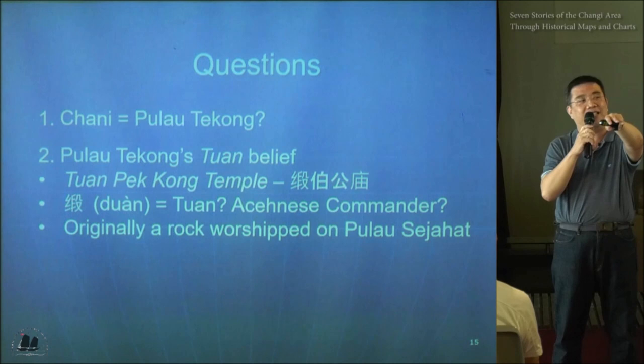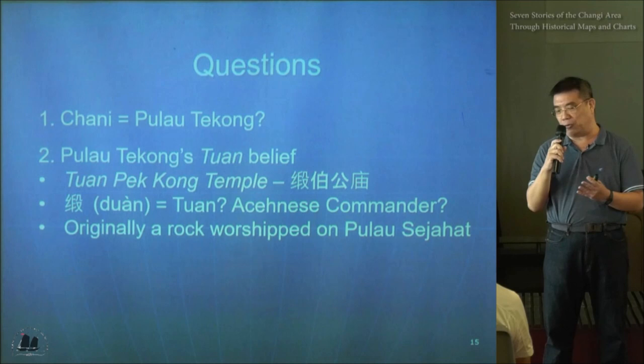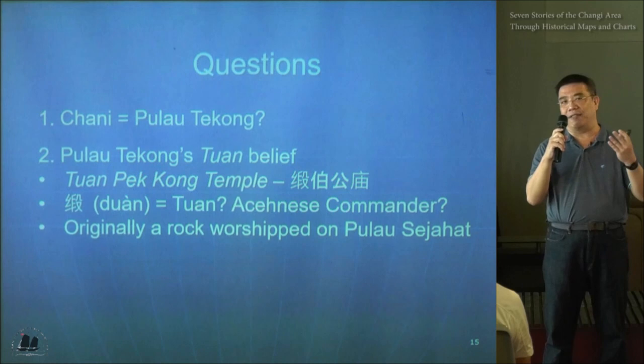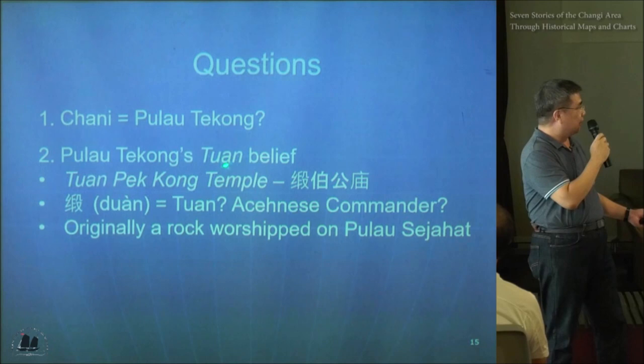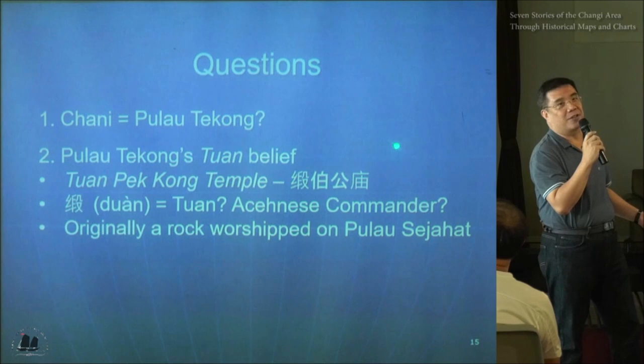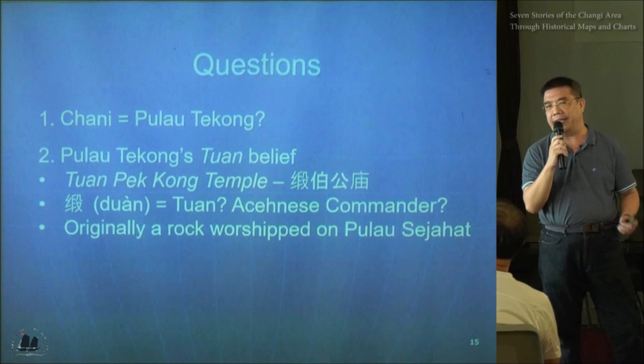Number two, the Achinese and Portuguese. The Portuguese won the battle eventually. The Achinese, although you see so many small ships, lost the battle, and the commander of the flotilla killed himself. That's the legend. People on Pulau Tekong have this belief, the Tuan Pek Kong temple. It's not Tua Pek Kong, it's Tuan Pek Kong. This Tuan is believed to be the Achinese commander, according to the legend from the Pulau Tekong islanders. It was originally a rock worshipped on Pulau Sejahat, and according to their legend, this is the commander who killed himself during this battle.